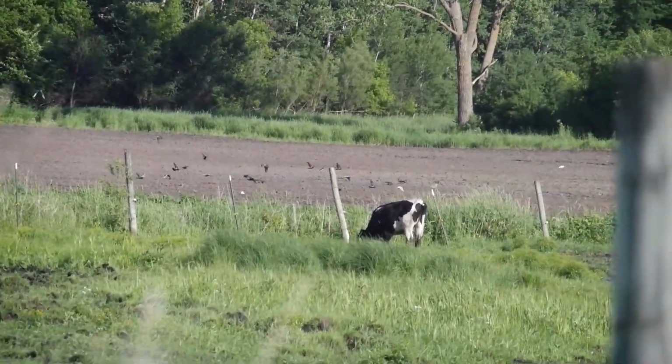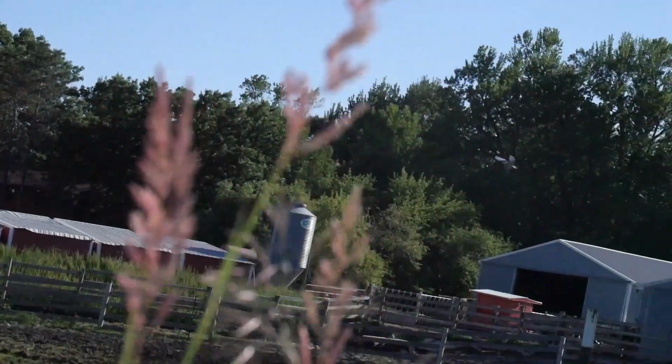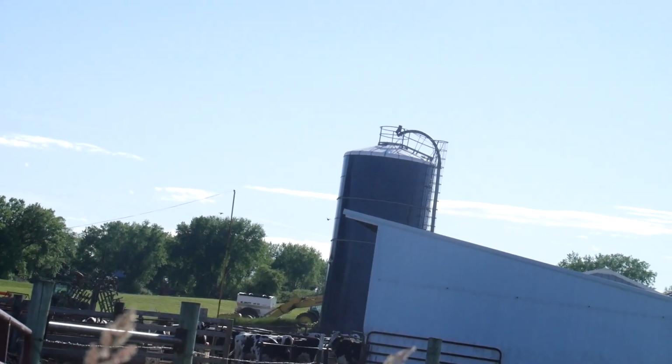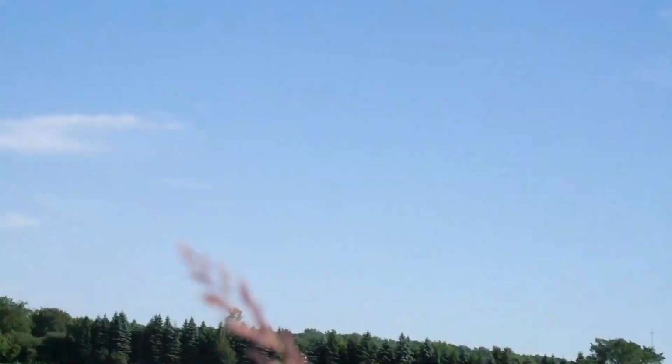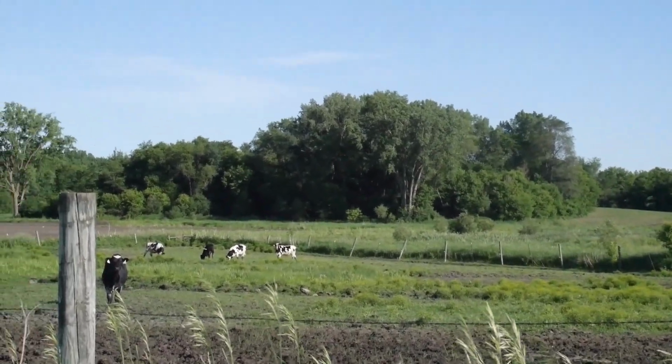They're all out in the field. There's a dog. Back into the barn. Did it go back in the barn? Yep. Oh, there's some on top of the bins. Two of them. Is he gonna land though? Three of them.